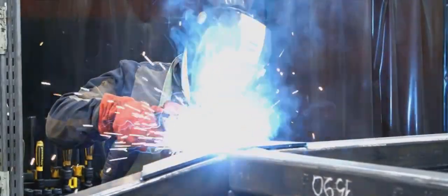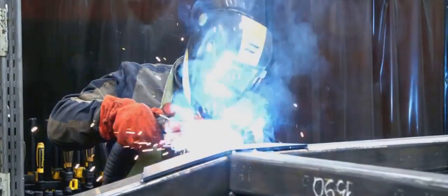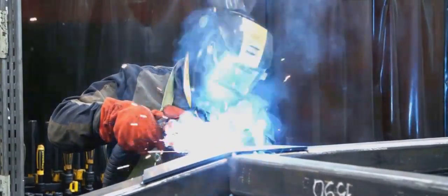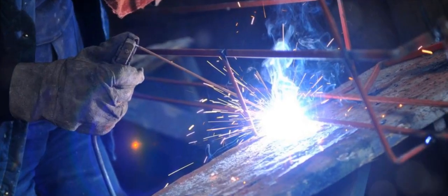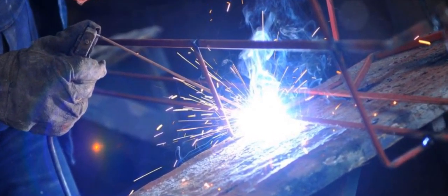In summary, welding is a fascinating and complex process that brings together materials to create everything from the buildings we work in, to the cars we drive, and even the spacecrafts that explore beyond our world. It's a technique that requires skill, precision, and a keen understanding of materials and heat. And that concludes our exploration into the world of welding.